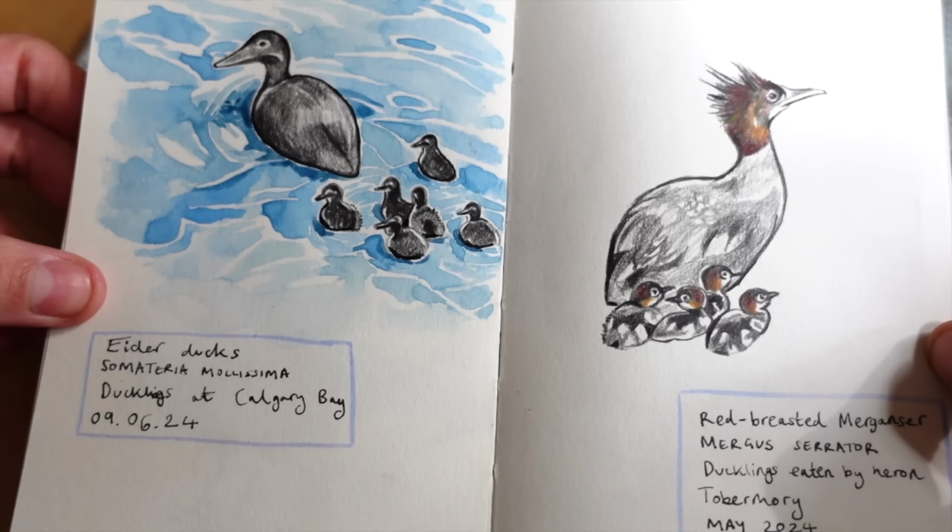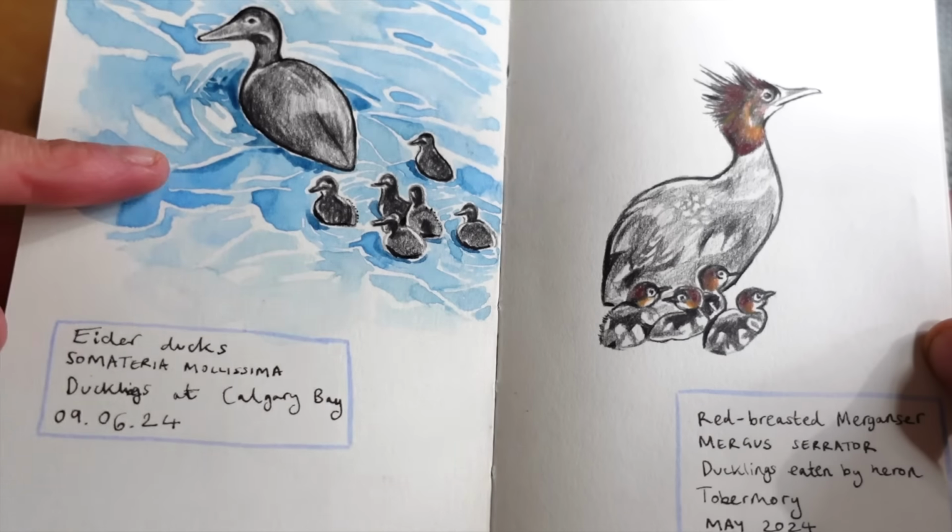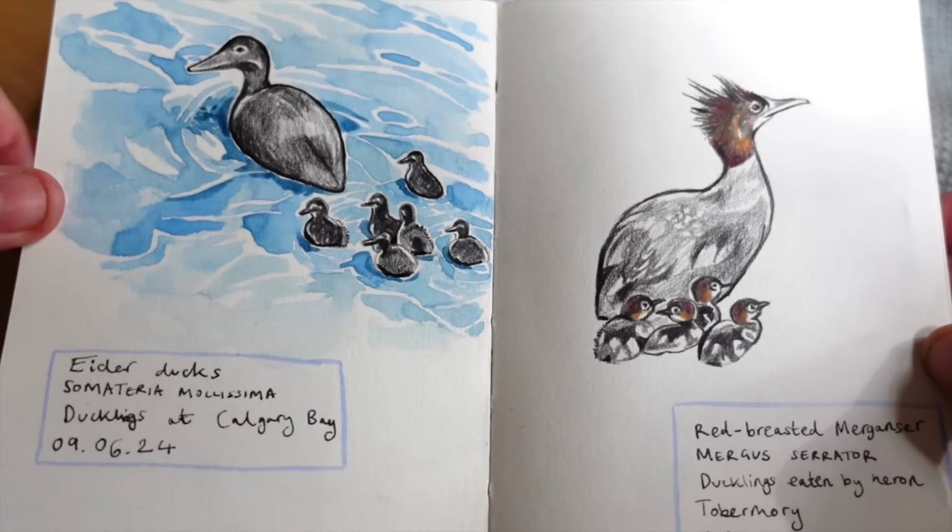And then these are eider ducks, and we saw them at Calgary Bay. Sorry if you can hear Quentin snoring really loudly.